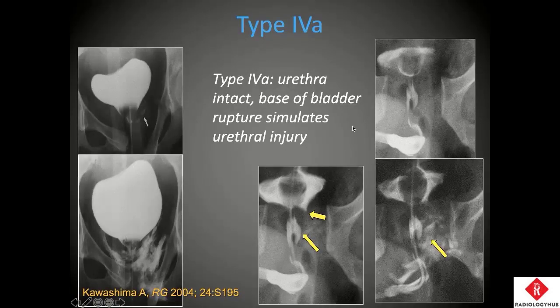Type 4A is where the urethra remains intact, but the base of the bladder has been ruptured, and this simulates a urethral injury. As you can see here, there's contrast seen outside the urinary bladder and outside the urethra. Here's another example of contrast extravasation at the bladder base, simulating a urethral rupture.